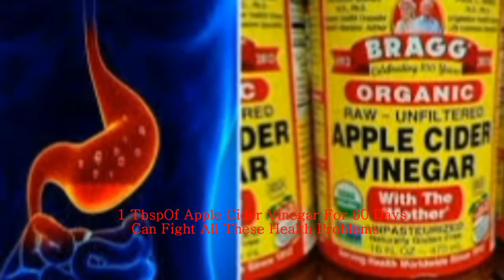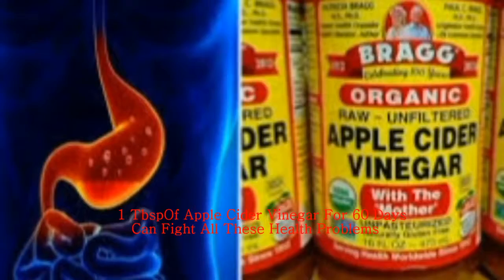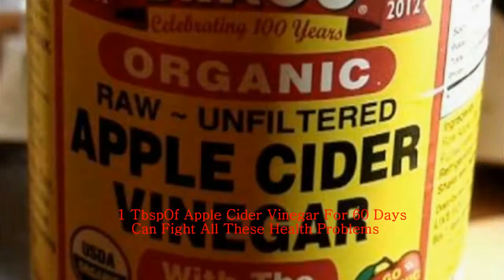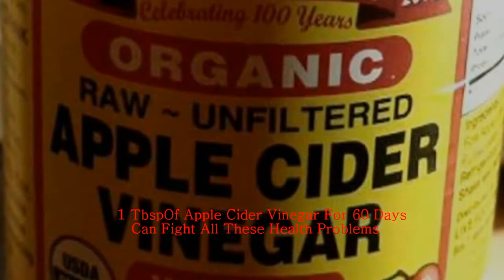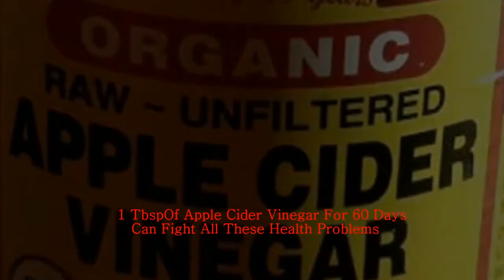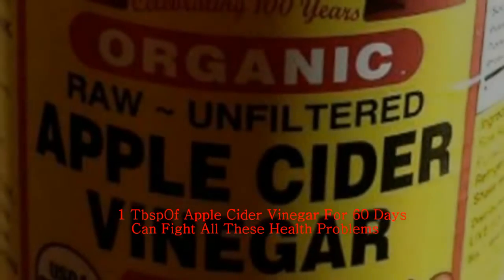1. Diabetes. Vinegar is said to be anti-glycemic and has a beneficial effect on blood sugar levels. It's thought that the acetic acid in vinegar may lower blood sugar by preventing the complete digestion of complex carbohydrates, which is accomplished either by accelerating gastric emptying or increasing the uptake of glucose by bodily tissues.